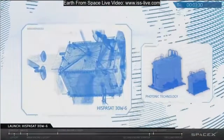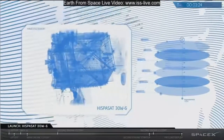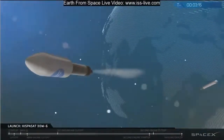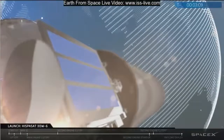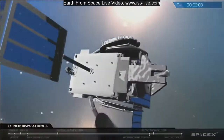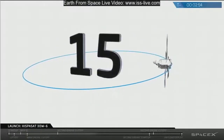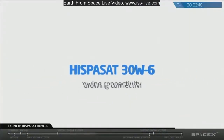With services similar to those of the current receivers available on the market, the application of photonic technology to these types of components will make it possible to significantly reduce its mass and volume in the future. The launch of HISPASAT 30W-6 will be carried out on a SpaceX Falcon 9 vehicle from the Kennedy Space Center facilities in Cape Canaveral, Florida. From its orbital position at 30 degrees west, it will provide high-quality telecommunication services during its more than 15 years lifetime. HISPASAT 30W-6, growing connectivity.